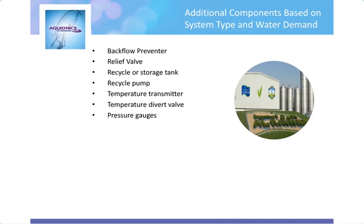There are some additional things that are required in certain areas and certain times, and I'll just start with those briefly. The first is potentially a backflow preventer immediately before this system, a relief valve to take care of any hydraulic issues that we may have, a recycle or storage tank for diverted flow, really the storage tank is for balancing water usage, I should say. Any required pumps that we may need, and temperature monitoring of the system to assure that enough fresh water during recycle is in the system to avoid overheating of the UV unit. Pressure gauges for setup and review.